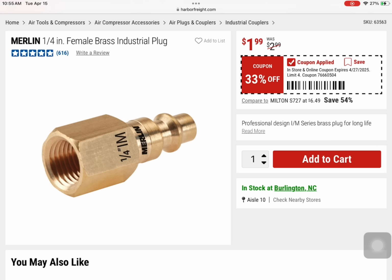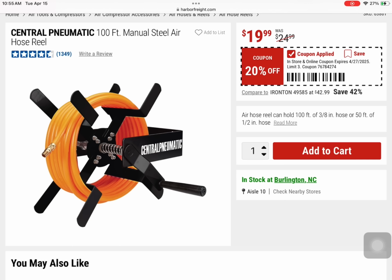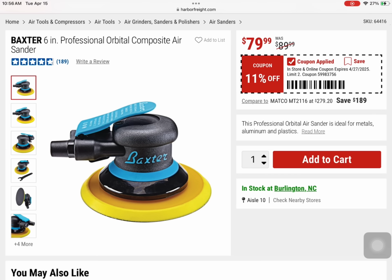Now from Merlin, you've got these 1/4 inch female brass industrial plugs for $1.99, or from the same brand, these extended dual foot air chuck inflators for the same price at 25% off. Now from Central Pneumatic, you've got this 100-foot manual steel air hose at 20% off for $19.99. You can hold 100 feet of 3/8 inch hose or 50 feet of the larger width hose.